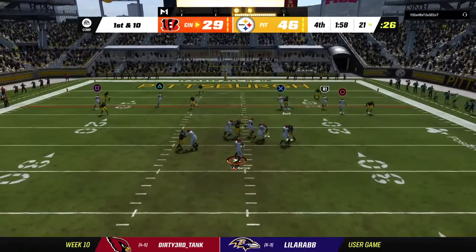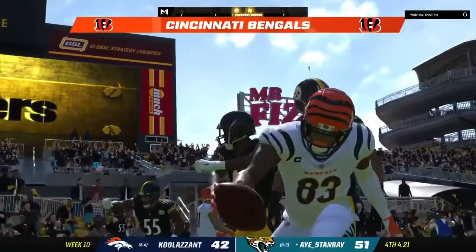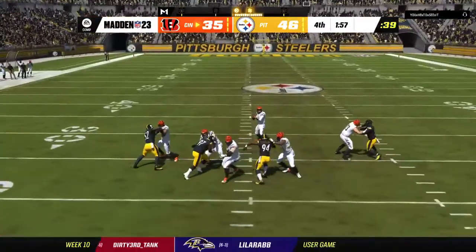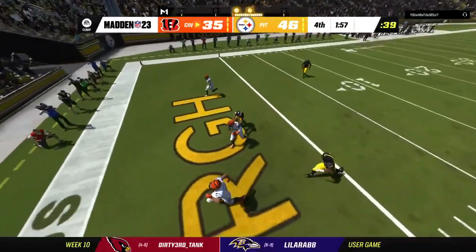To the air again, Burrow. And that'll be caught. Touchdown, Bengals. It's Tyler Boyd from 21 yards away. And the Bengals have got it back to a 2-score game here in the 4th.